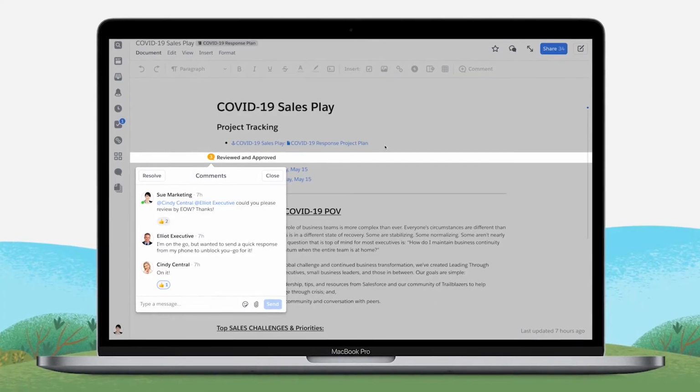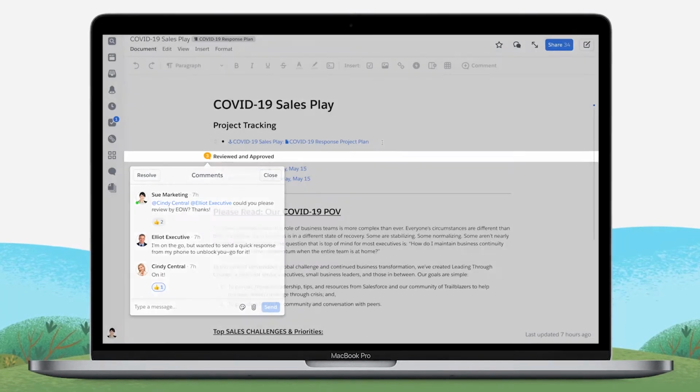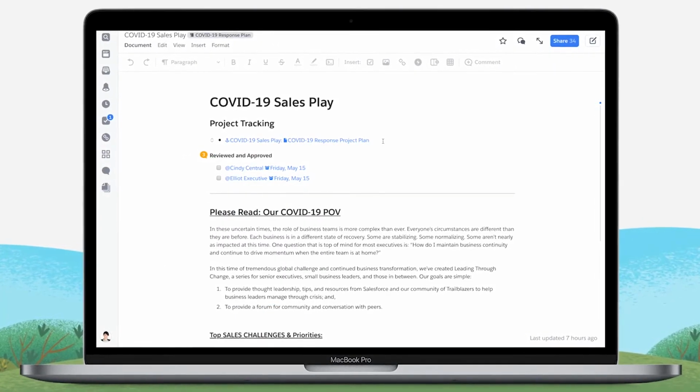Awesome. I actually really love this about Quip. It's fast, communication happens in context, and the teamwork is mobile and easy. Sue is back from the grocery store and back on her laptop. She can update the status of the sales play in the project plan, where the teams are tracking all the work related to the business response to COVID.